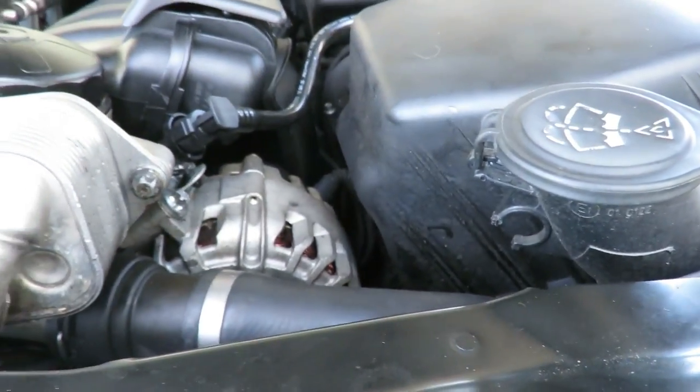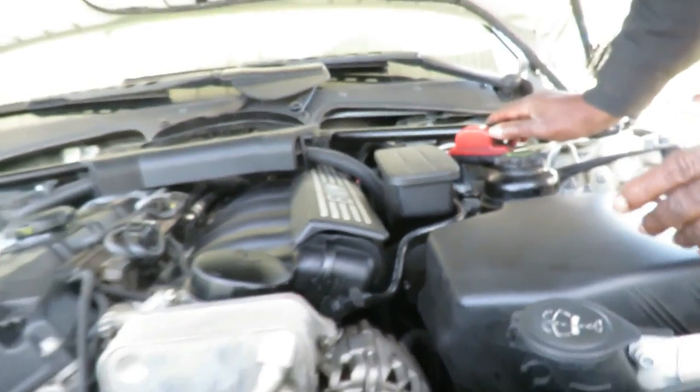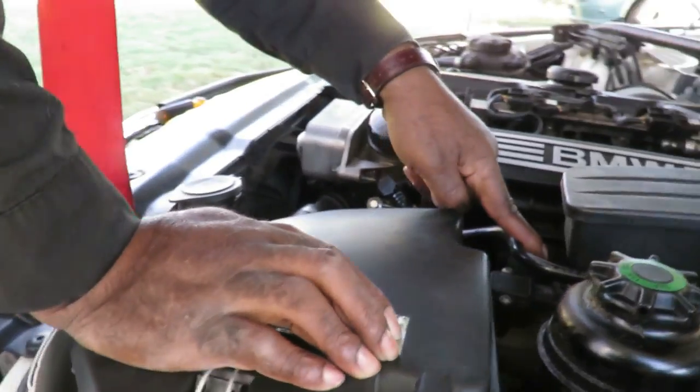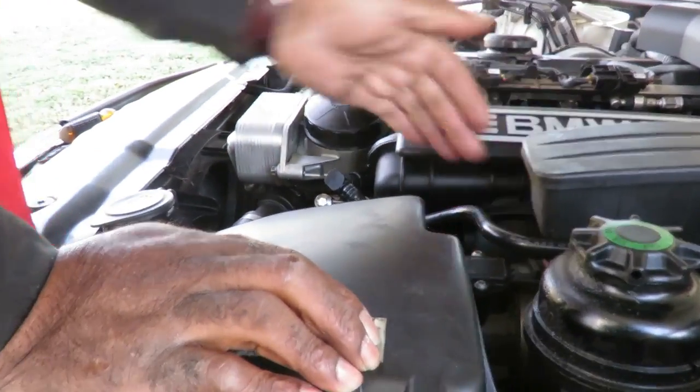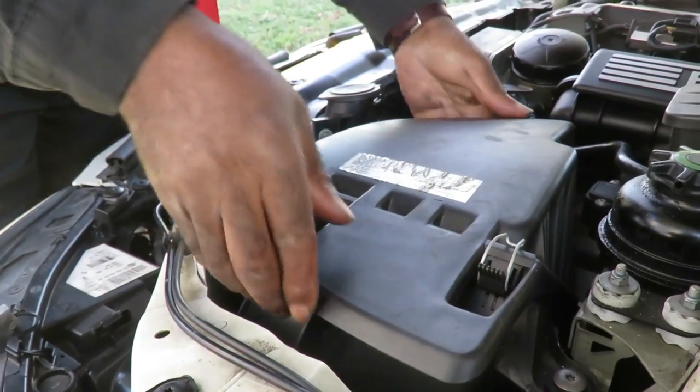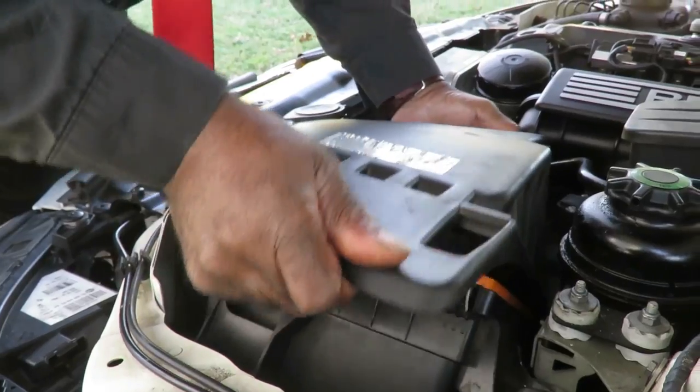So you know what? Let's take this up. Let me go get a flat screwdriver. And I'll be right back. All right, guys, I got my mass airflow sensor disconnected. I loosened up the clamp right here. And now, I'm gonna go ahead and cut a little latch over here. Pick this up.